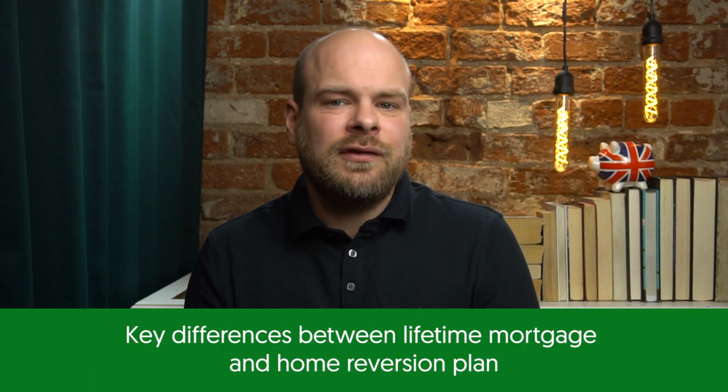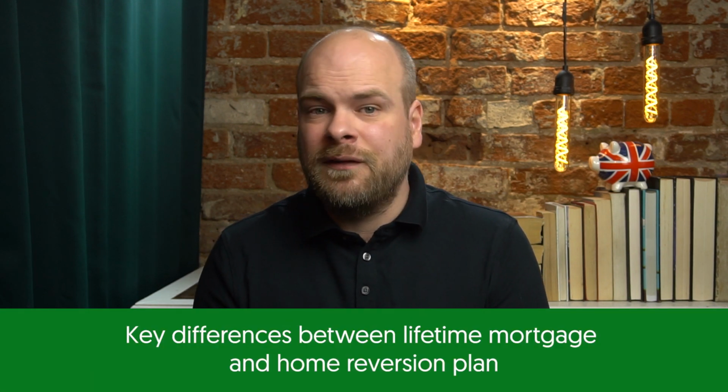Let's explore the advantages of a home reversion plan. You'll receive a cash lump sum or regular payments. You can continue living in your home rent-free. There are no interest charges or monthly repayments. You retain a percentage of the property's value for potential inheritance. And if the property's value increases, you and your beneficiaries may benefit from a larger share of the proceeds when it gets sold.